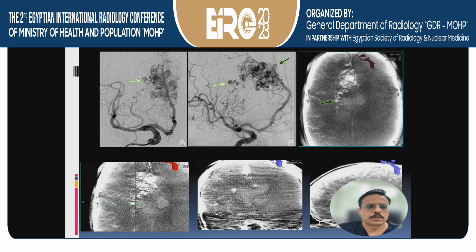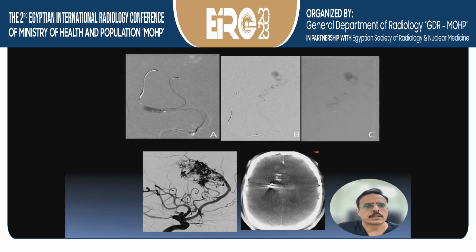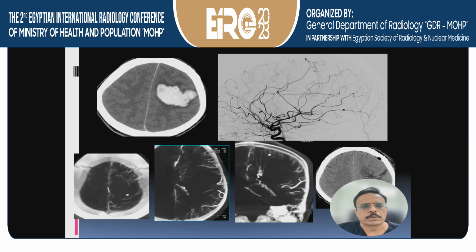As you can see, this is the upper third image, and we can localize it, and then we targeted that part of the AVM. We placed a microcatheter in the lenticulostriate with balloon assistance, and the glue embolization was done for complete occlusion.